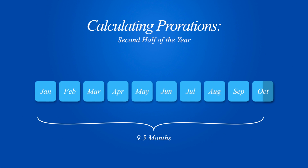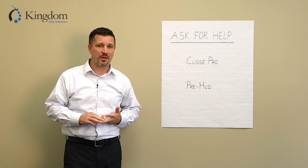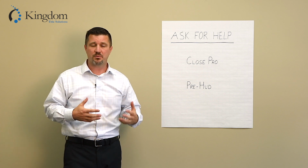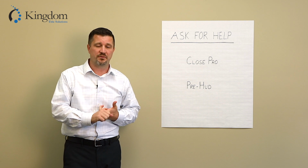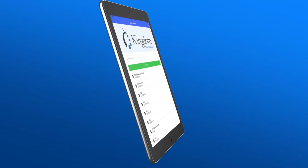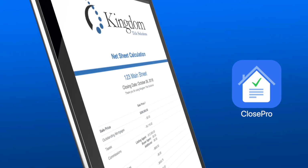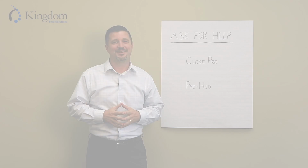So we've covered 3 important aspects of property taxes: how they're accrued, when they're paid, and how to calculate a tax proration. This can be confusing, and so we've taken the time to develop some resources to help you in your real estate transaction. The first one is we developed our own app called Close Pro. Close Pro is designed for realtors and lenders to go in and input all the data to get accurate numbers for your sellers and your buyers, and it also handles the issues of tax prorations.